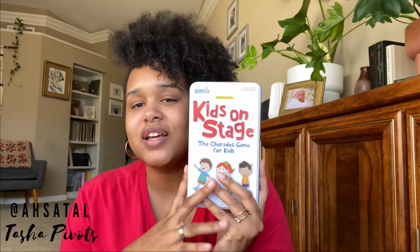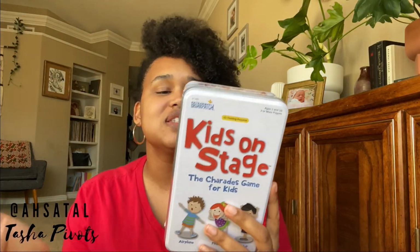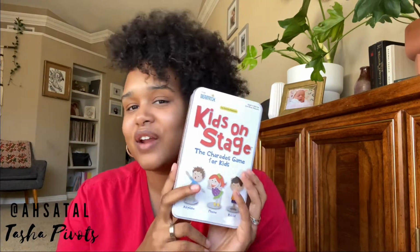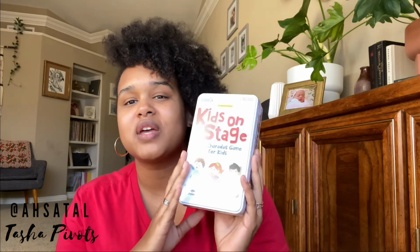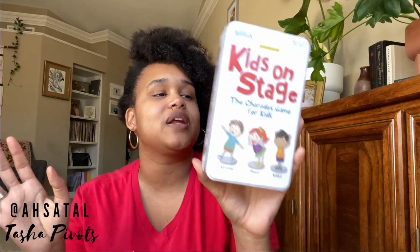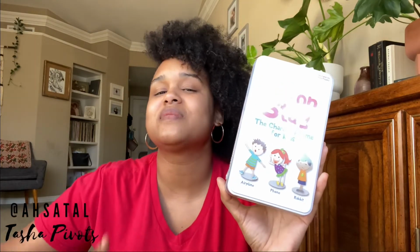And the final big one, which will probably get pulled out a lot sooner than I anticipated, is the Kids on Stage, the charades game for kids. It says ages 3 and up, and JoJo's literally almost 2, she's on the eve of turning 3 in January. So I thought, hey, why not? They don't have to read them. They can just look at the picture and act them out. This allows it to be really fun for game night for us. But again, it is allowing them to express themselves, get used to being on stage, being funny, having fun, and learning and growing all at the same time. So that is my box.